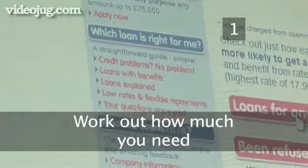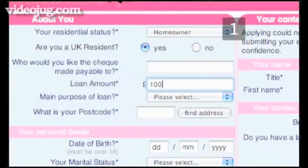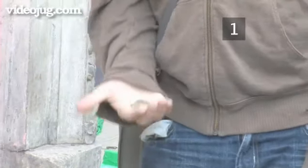Work out how much you need. You need to know how much you need to borrow, and also some idea of how long you want to borrow it over. Don't go crazy and overshoot the amount you need. You'll have difficulty paying it back. At the same time though, be wary of cutting your loan too short. You need to make sure you're getting enough cash.